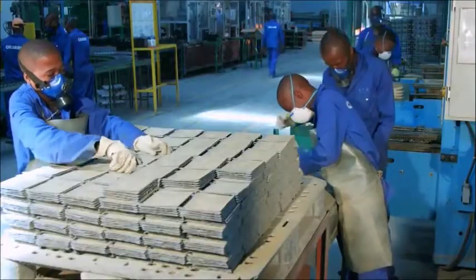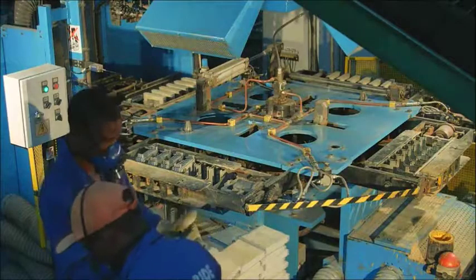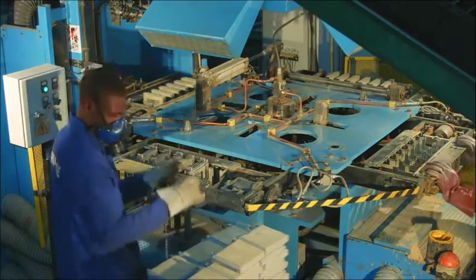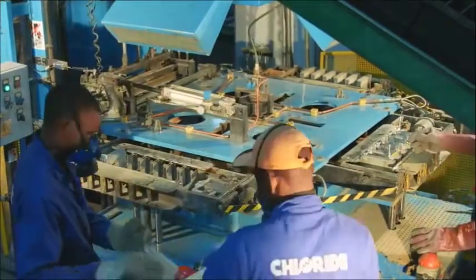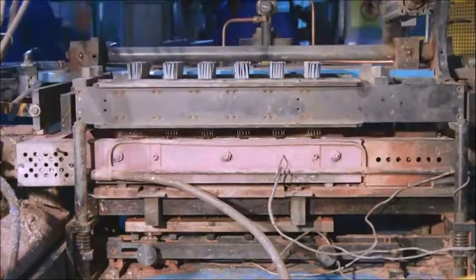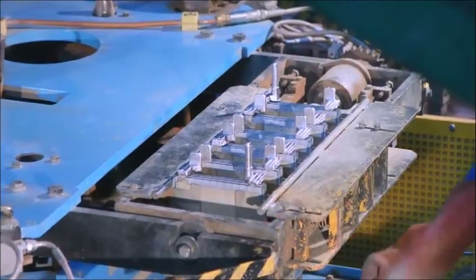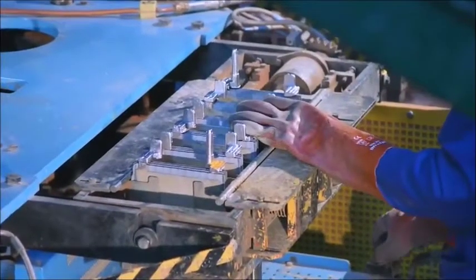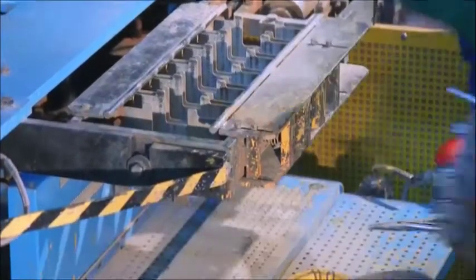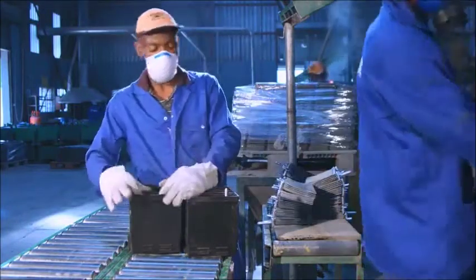The plates are taken to the cast-on strap machine, where the machine rotates to ensure all plates fed through go through this process and reach the mold. All the mold, straps, intercell connectors and posts are added. Straps connect all positives on one bar and all negatives likewise. Intercell connectors are used for connecting cells together. At this stage, all these components are called elements.